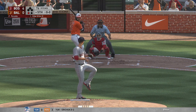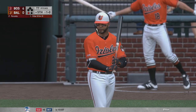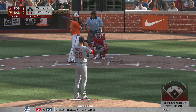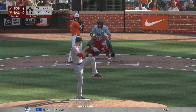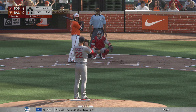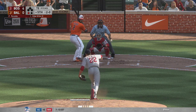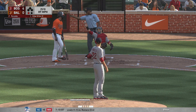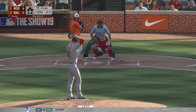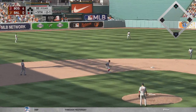Standing in now, Jonathan Villar. As he'll take a look at a pitch too low. It's ball 1. One out, nobody on. Now a good pitch around the knees, but it doesn't quite catch the bottom of the zone. A strike, and it's 2-1. Now the 2-1. Hit weakly on the ground to short. Oh, and he has some trouble with it.